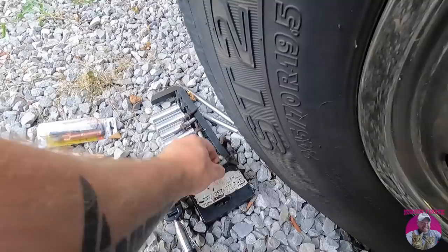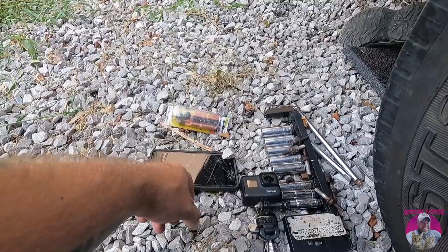And you can see how rusty and bad these were. I went ahead and got an 8-pack, and I'm gonna possibly even go to the next town over because they only sell these by the 8-pack, and he only had one.